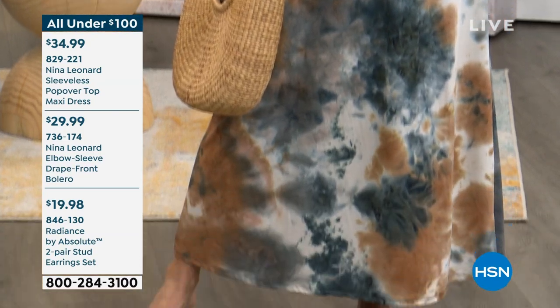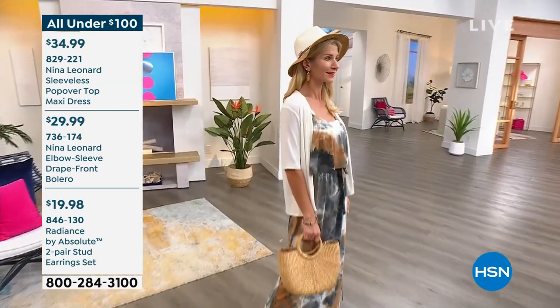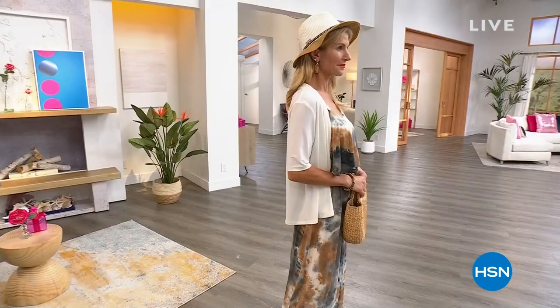And then the earrings she's wearing, one of two earrings that you get out of the set from Radiance by Absolute, and she put in her second hole. I like that. That's cute. Super, super cute. So all those items under $100 if you want to go ahead and grab it.